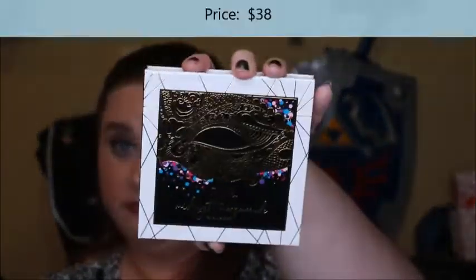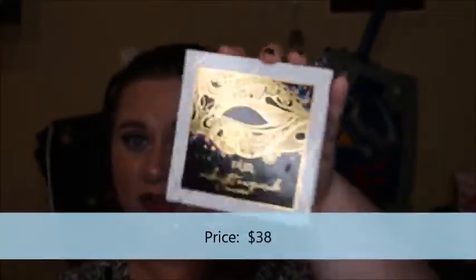The other thing that everybody got that honestly I think is really cute, packaging wise at least, is the Pure Midnight Masquerade face palette. This is definitely on for a Halloween box. I guess this fits Alter Ego as well because it's got the mask on it and everything, so I guess that fits the theme.